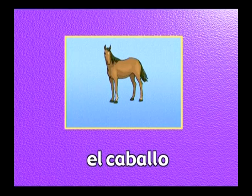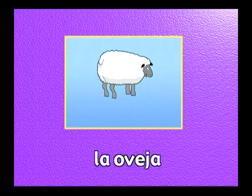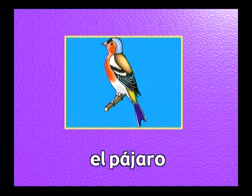El Caballo is the horse. Now on the screen is La Oveja. Which picture is it, boys and girls? Is it this one? No. This one? Yes, La Oveja is the sheep. La Oveja. This is so much fun. Next, I have El Pájaro. And if I remember, El Pájaro is the bird. So is it this picture?